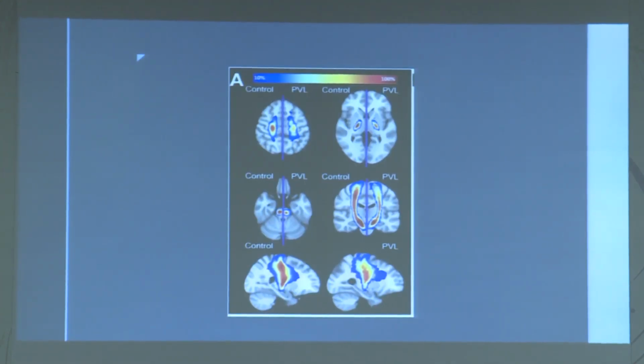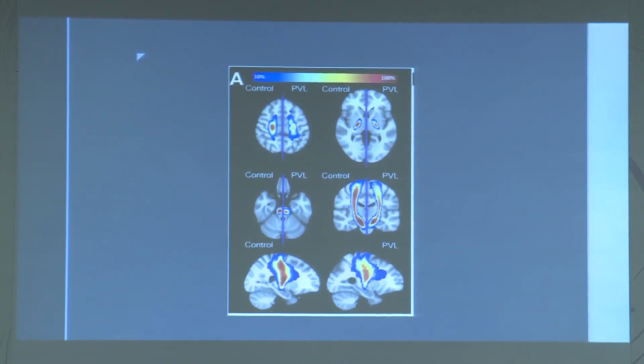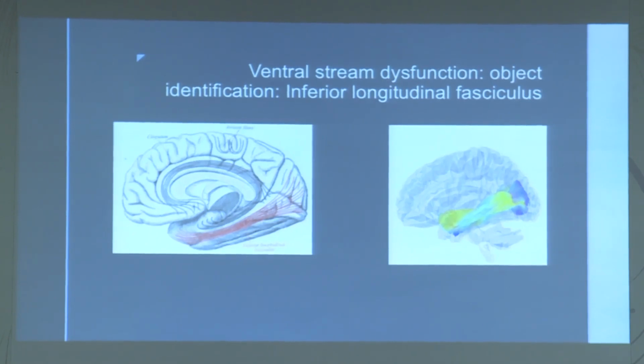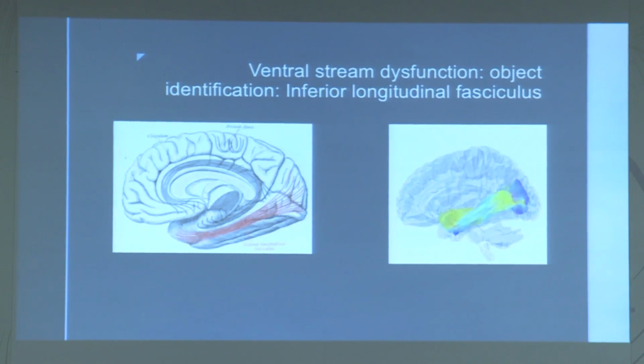So if you look at the PVL patient vis-a-vis a control, you can see the red area, which is the most sensitive tracks in the middle of the SLF, are all damaged. You can see it in the axial, the sagittal, and the coronal views, comparing the control versus the PVL. So what about the ventral stream dysfunction, which is the what? Which is in the temporal lobe. This is object identification and recognition, which is the inferior longitudinal fasciculus, and you can see exactly where the inferior longitudinal fasciculus is going, and there is the tractography of the same.